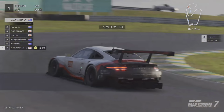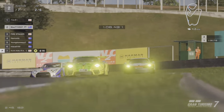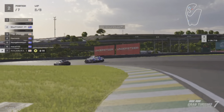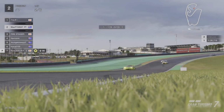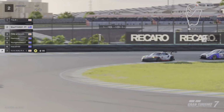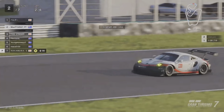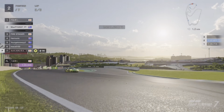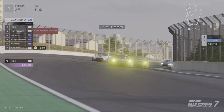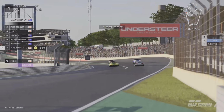And we can see here there's a bit of contact between a few cars, but I managed to keep second place, and the Lexus behind manages to rejoin in 4th. But now we've all lost a bit of time to the yellow Porsche, who ended up getting a 4-second penalty. So we all managed to get back through.